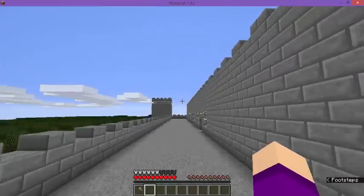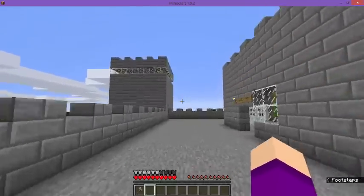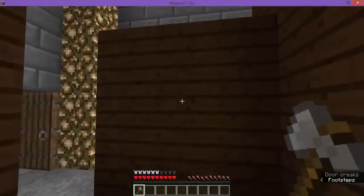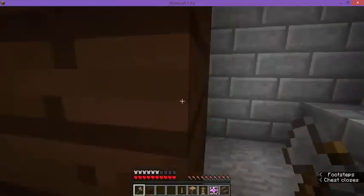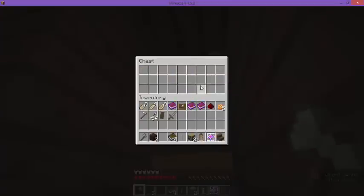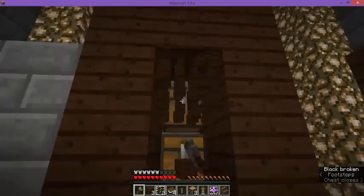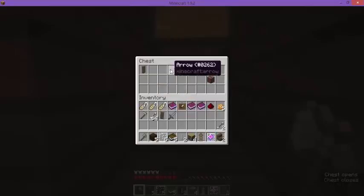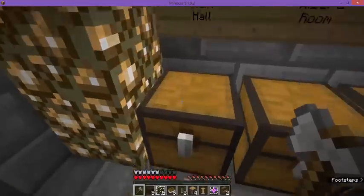Alright, now back to the storage room. Here are all the crates. Let's grab everything out of the crate. Here goes, and the last crate. You can break down the entire crate just for sake of speed, just grab it like that. Alright, so we have the main hall, wizard room, library, and war room.